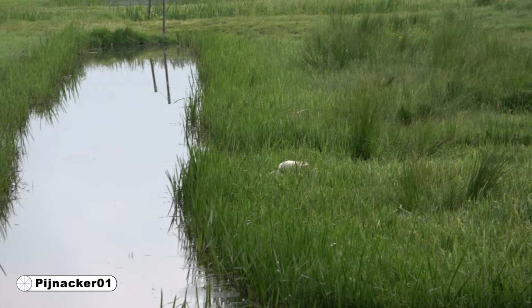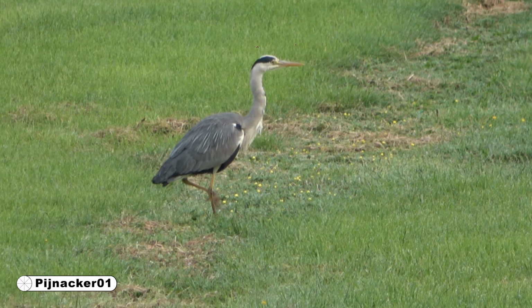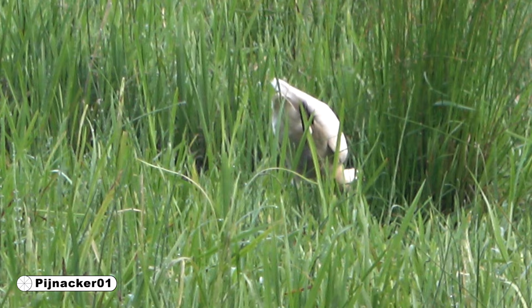Great blue heron. Yeah, he'll see the spoonbills as competitors. I've seen the herons go after other egrets and other herons quite often. But this spoonbill doesn't look very concerned nor interested.